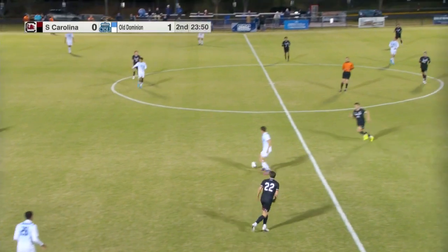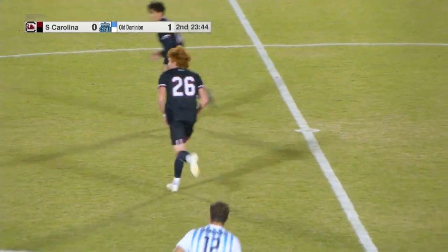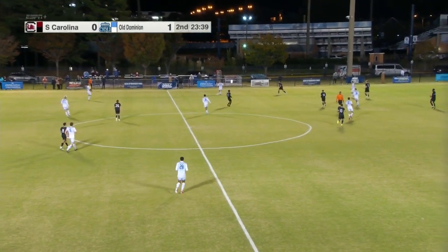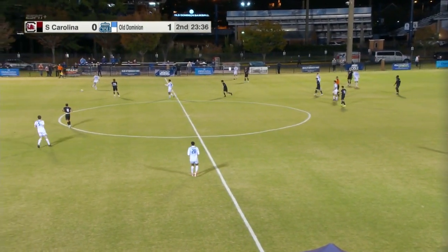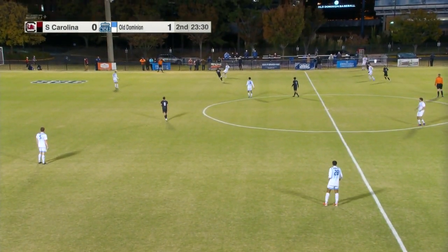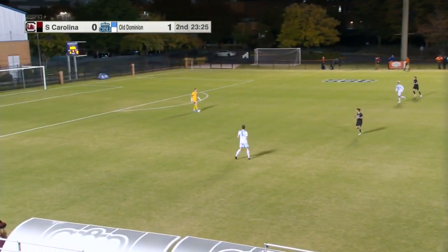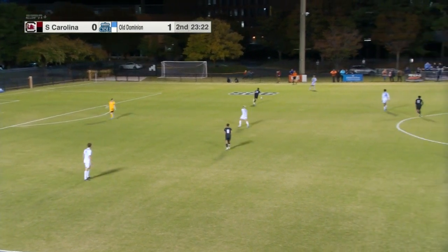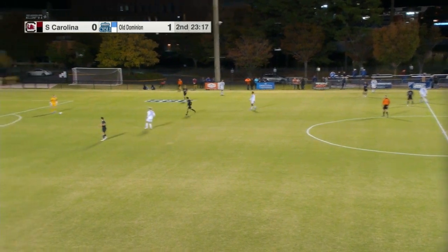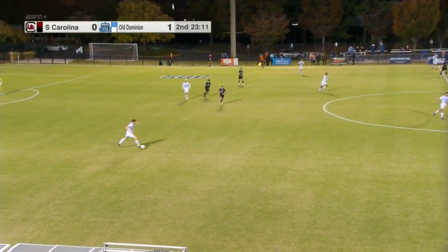Here's Dean. Montaigne into the middle. He drops it off for Mondeer. Far side, then drop it back again. Back to the middle for Mistrioli. Back-to-back road games for South Carolina coming into this one. They were at Coastal Carolina. Before coming here, they drew a 1-1 tie against the Chanticleers. Mistrioli fends off Deckeldax, gets rid of it.